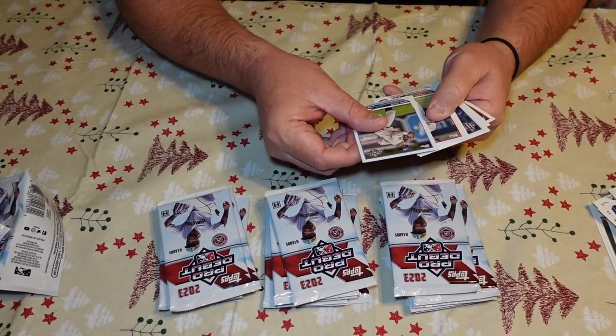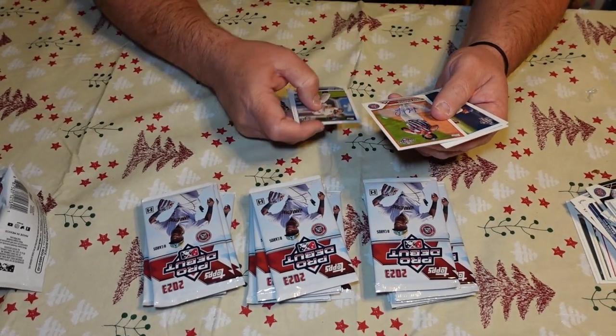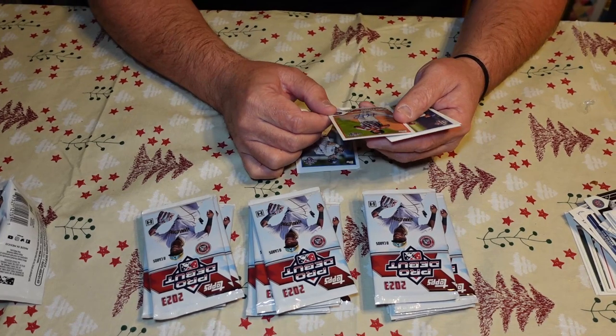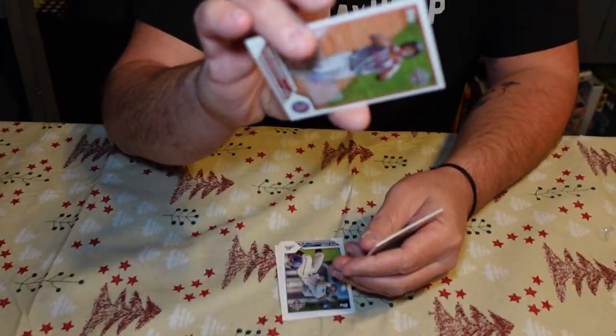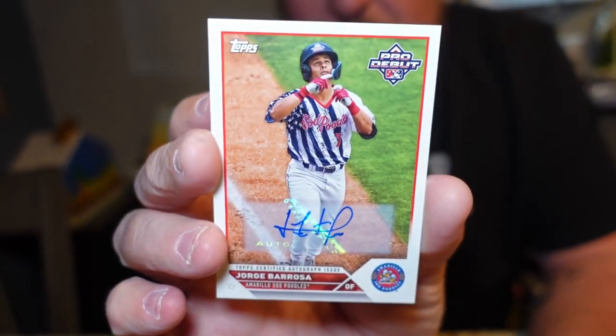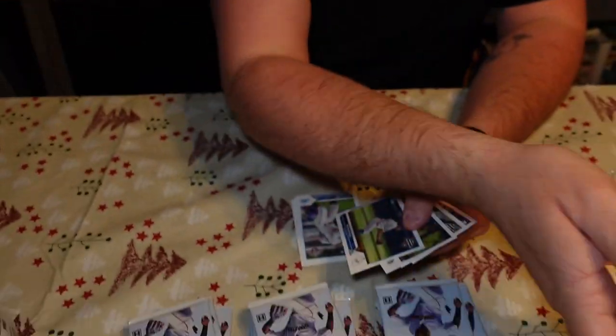I don't see the auto. Jace Jung, Jacob Berry. Oh, there's the auto right there. Jorge Barroso from the Amarillo Sod Poodles. Why is it all the poodles? So right there, Jorge Barroso. So there's two out of the four autos already.